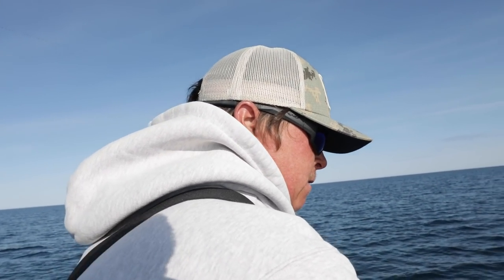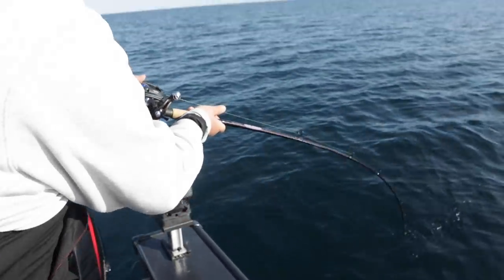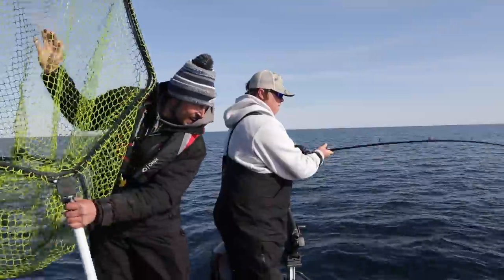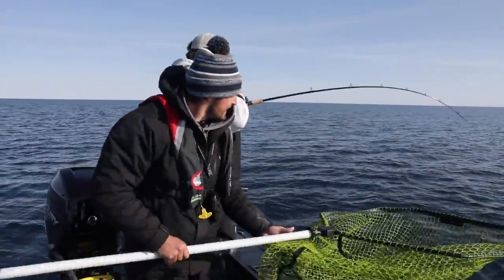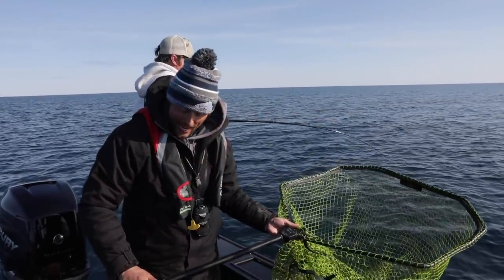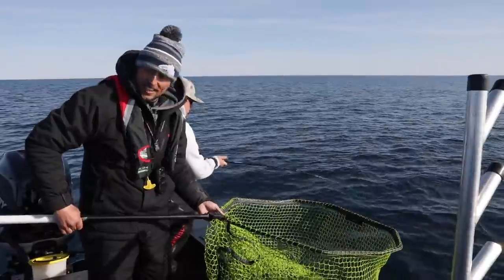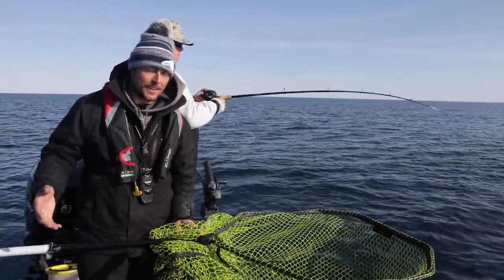That's a big fish, guys. Yeah, it's a big fish. Holy. Big fish. All right, I'm turning into net man. I like it though. That's fun. As long as someone's catching them, we are happy. This is insane. Yeah, it's unbelievable. That's a big fish, buddy.